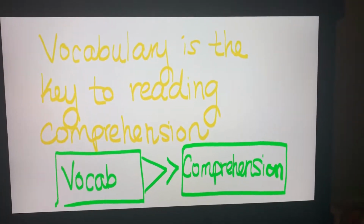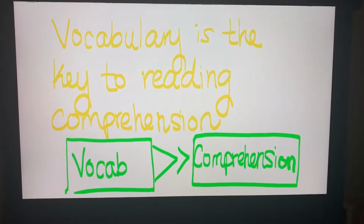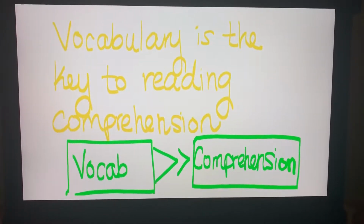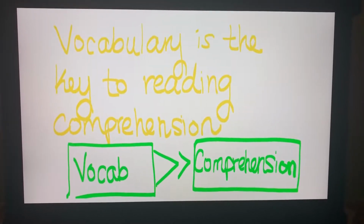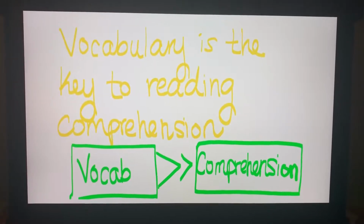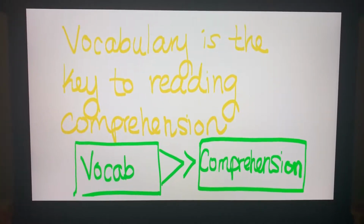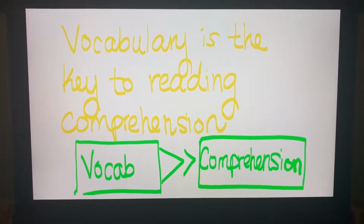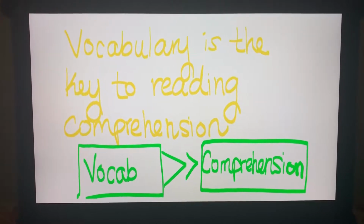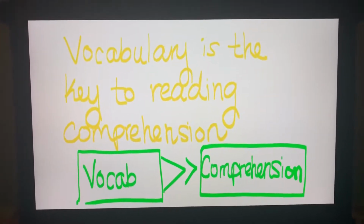For my presentation, I chose to focus on vocabulary because I think vocabulary is the key to reading comprehension. Although other factors are important as well, such as grammar and sentence structure, I think that many of my students struggle with knowing academic vocabulary when they're reading, and also when it comes to things such as testing for science and even for math. So for me, this is one of the most important components of reading.